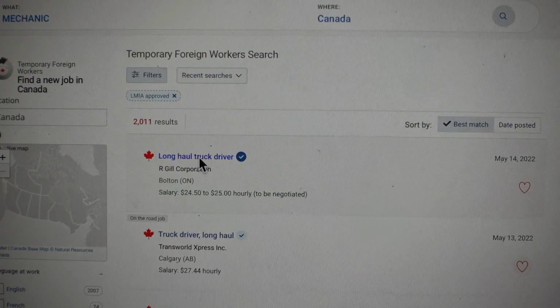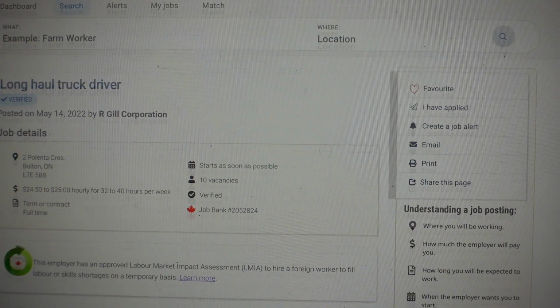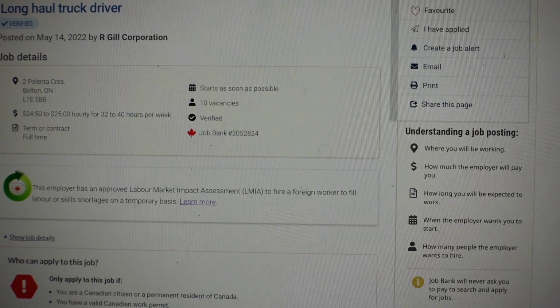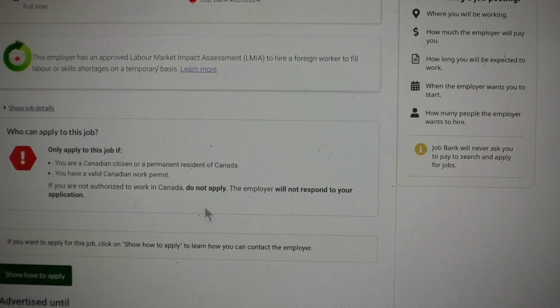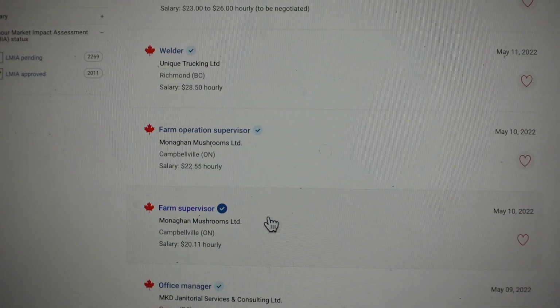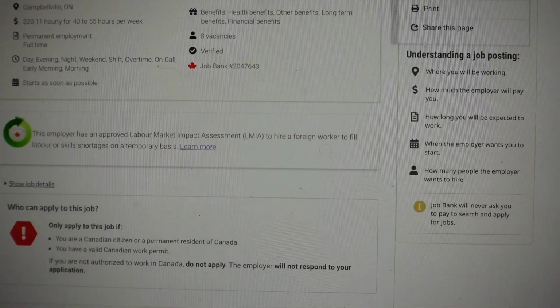A long haul truck driver in Bolton, Ontario, 10 vacancies, from $24.50 to $25 an hour. Starts as soon as possible. Term or contract. Yeah, if you're not authorized to work in Canada, for this employer, you cannot. What's happening? Let's check farm supervisor, Campbell. He has 8 vacancies. Campbell, Ontario, starts as soon as possible. Same thing.